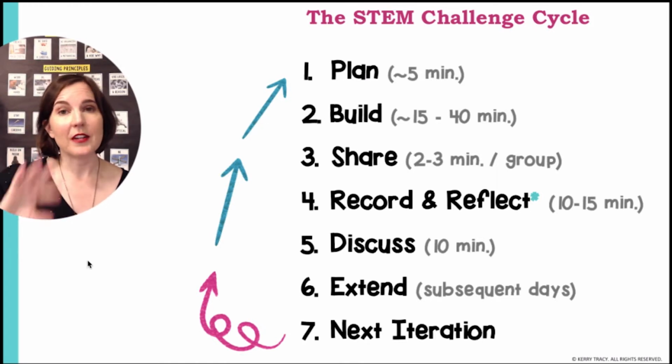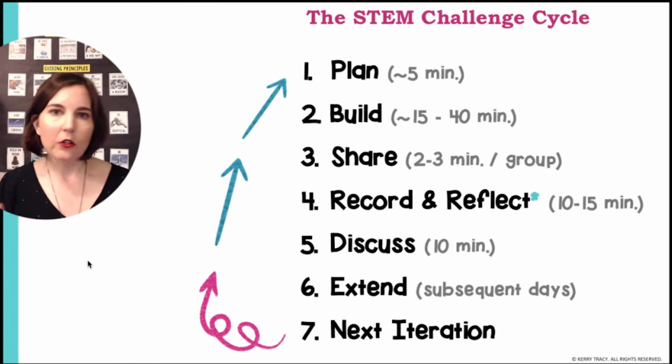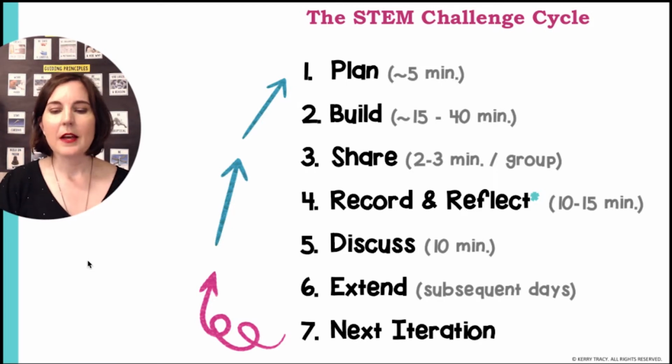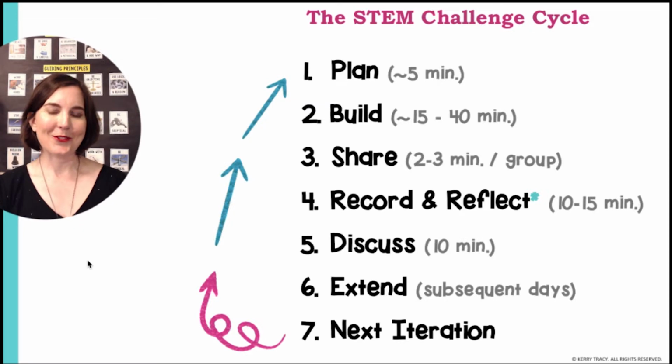Sometimes I'll actually assign record and reflect as a homework activity, or I'll put it later in the day on the must do, may do chart, but it's always a must do. You have to do this. So sometimes we'll go straight from sharing out into the class discussion. Again, it depends on what you've got in terms of time to run your STEM challenges.